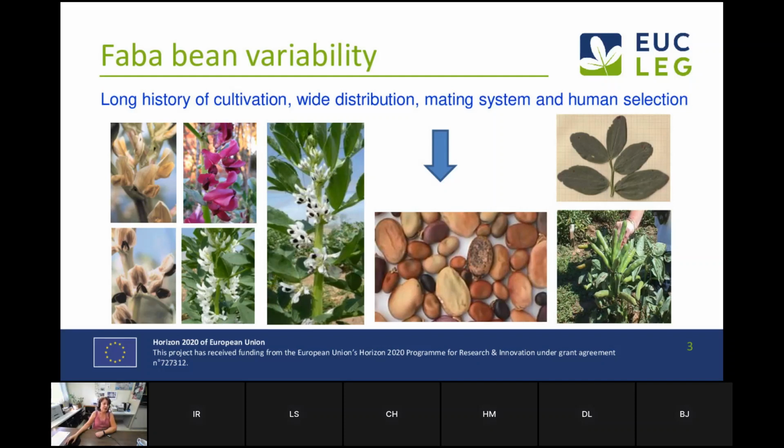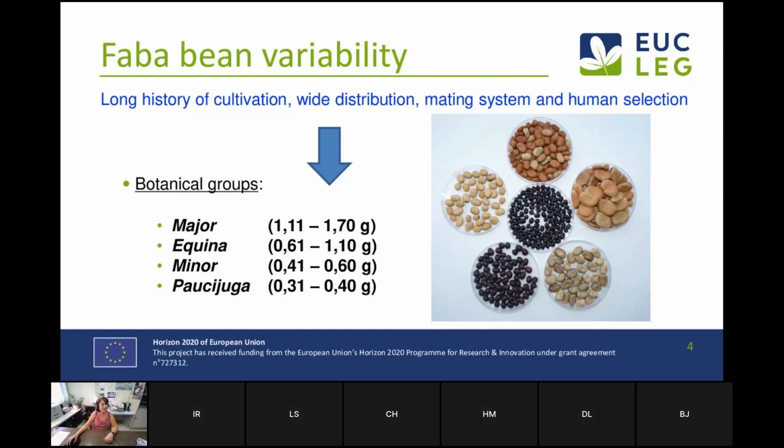Originating in the Middle East, the long history of cultivation, the wide distribution around the world, the mating system, and the response to human selection have led faba bean to be one of the most variable crop species, with a wide spectrum of flower colors and also seed shape, color, and size, as well as many other agronomic characteristics. After selection, we can distinguish four botanical groups: the major types, mainly used in Mediterranean countries for food; the equina and minor types, mainly used for animal consumption; and paucijuga types, which are thought to be very close to the wild progenitor and are very small, round, black-seeded types mostly cultivated in India.